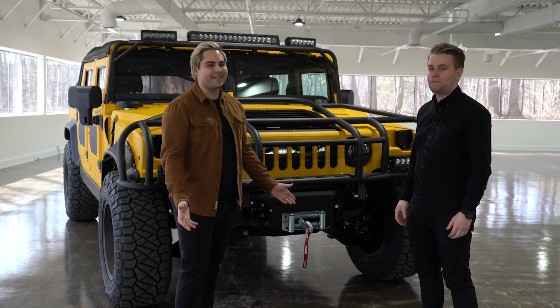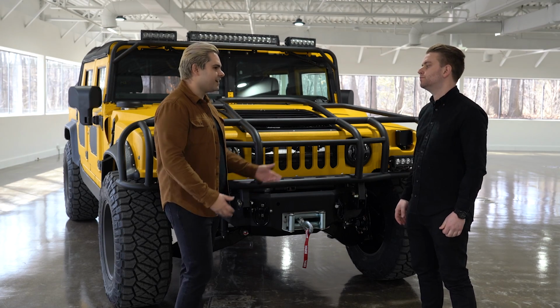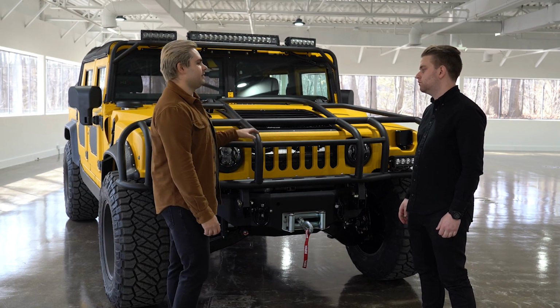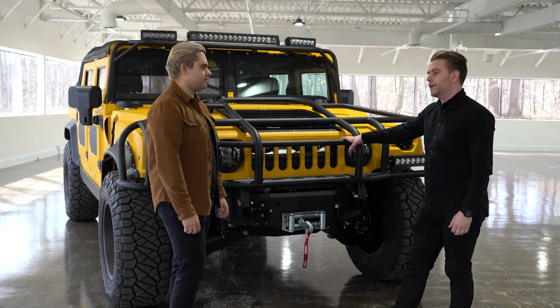So obviously something like this is 8 months of your guys' work, a lot of time, a lot of attention to detail, a lot of custom parts. This isn't going to come cheap. How much does something like this run? This truck was a hair over $400,000. And that includes the donor vehicle price.